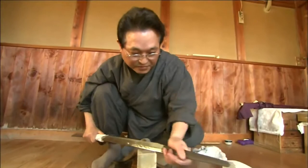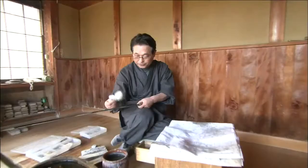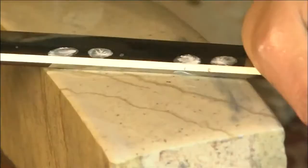The final stage in the process is sharpening. This is accomplished by a specialist polisher, typically someone whose family has been in the business for generations. Upon receiving the unfinished blade, the polisher will work on it continuously, 10 hours a day, day after day, for 3 weeks.